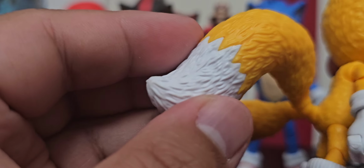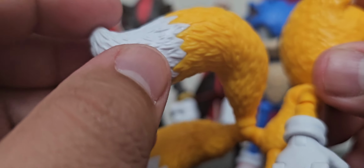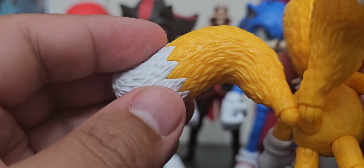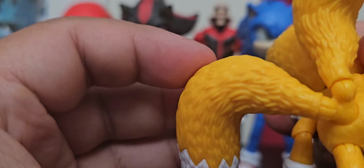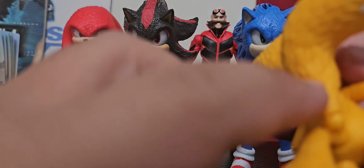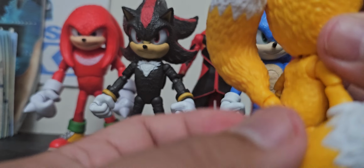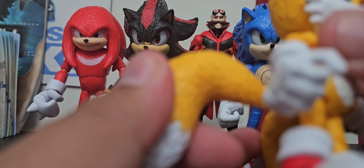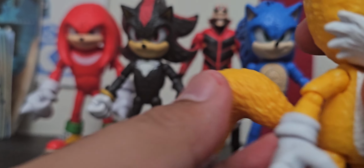Another thing that I can appreciate about this new version of Tails is that the tails are segmented, and they're also on independent joints, so that way you can adjust them to make it look like he's flying. If you have a dynamic figure display stand right here, you can make it look like his tails are like propellers. Also, because the tails are segmented, they can help Tails stand up straight.